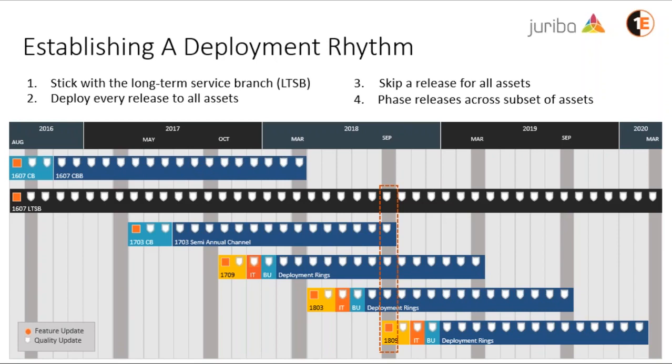Now the next option would be to skip every second release, sorry. So if you were rolling out 1703 now, your next upgrade would be to 1803. And this is very much a strategy that Microsoft supports because all of the updates are cumulative. And then finally, you might decide to break up your estate and support 2 simultaneous versions. So if you had, for example, 30,000 seats, you might run 15,000 of them on 1703, 15,000 on 1709, and then skip a release accordingly for each of those 2 subsets.